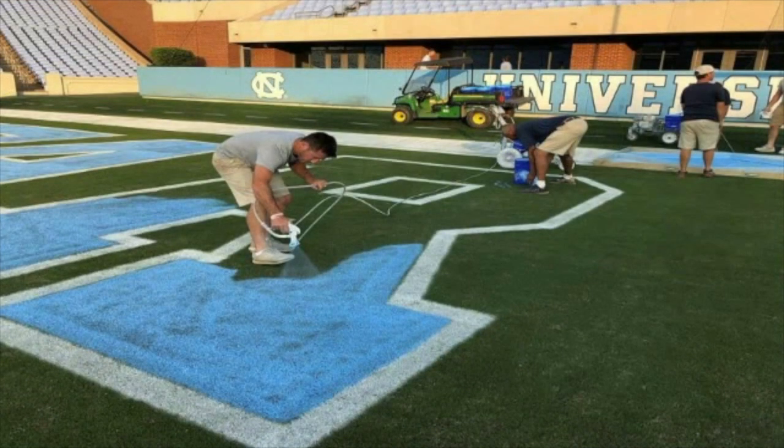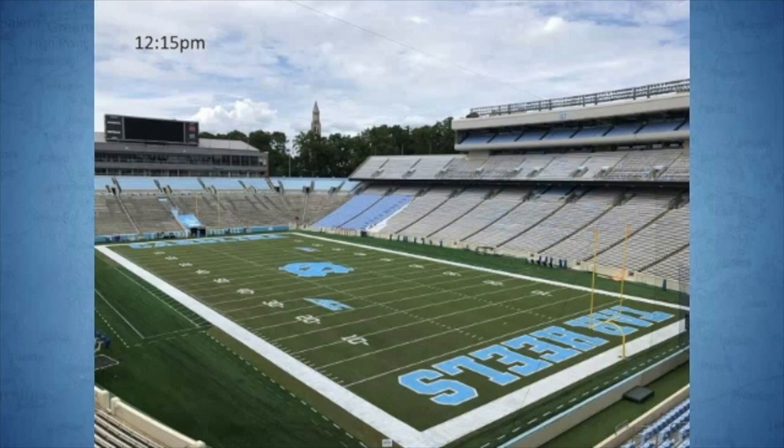Here's a picture of, you see AJ's painting here, and then we've got guys in the back just continuing to do some other things. So, everybody got on board with what we were doing. I do not. So this is 12:15 the next day. We started at 6 p.m. on Wednesday night. This is 12:15 on Thursday.